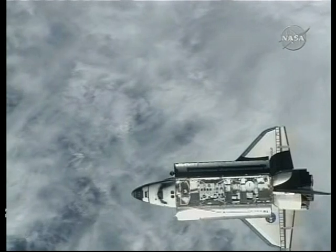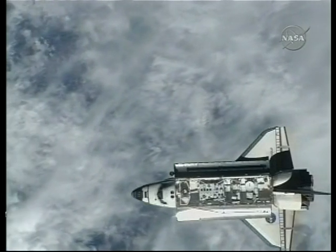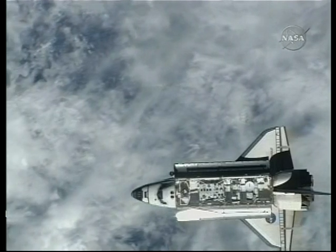Houston, Houston, Endeavour on the big loop, initiating RPM in 3, 2, 1, mark.